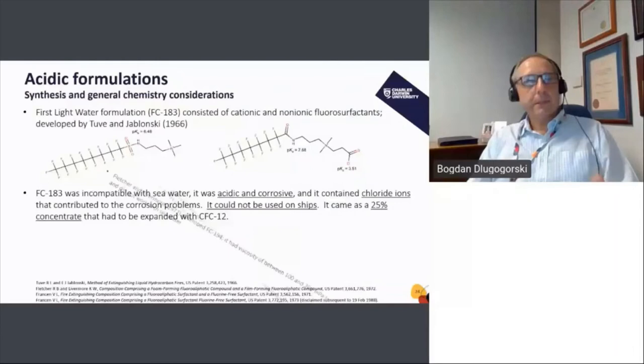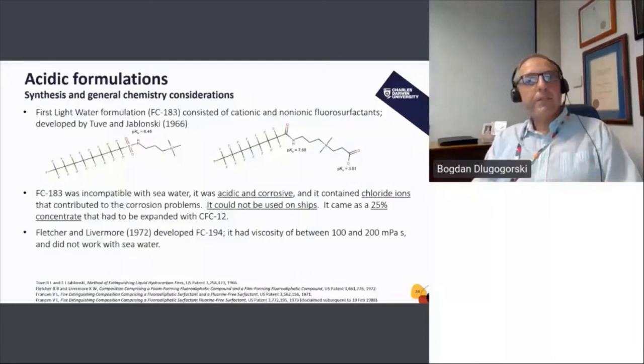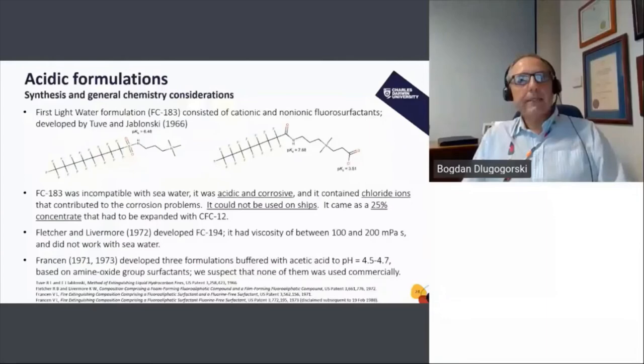And the progress was made quickly after that. Around 1970, 3M developed foams that had relatively low viscosity. The biggest progress probably happened because of this fellow Francine and two patents that he published in the late 1960s. And then the filmers.